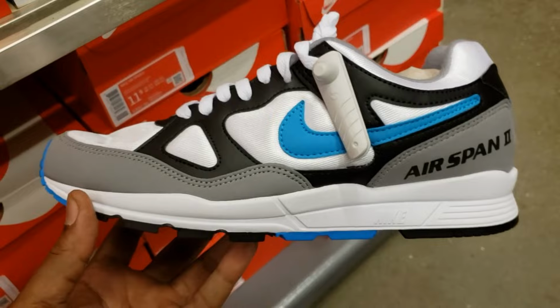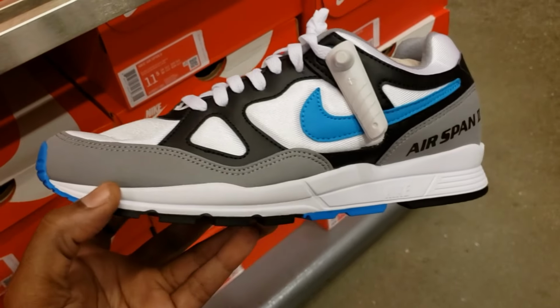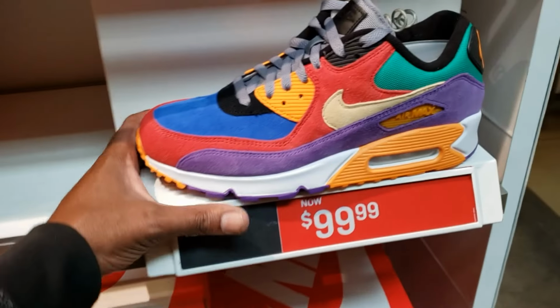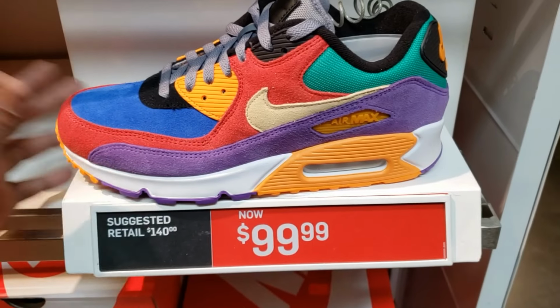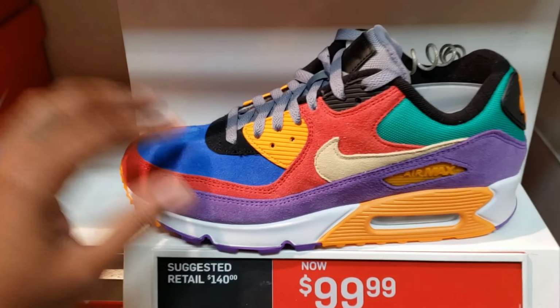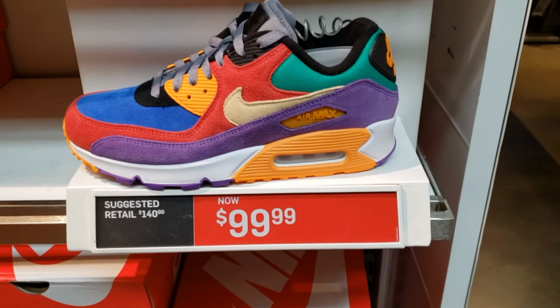Here's the one that's on display. That's not on display, a lot more cleaner. Pretty dope, man, these colorways. This is actually a very light shoe also, bro. So here's the rest of the stock of the Air Max 90 Quickstrike, bro. The colors is just popping. That material looks fire. Was 140, only 99 bucks.